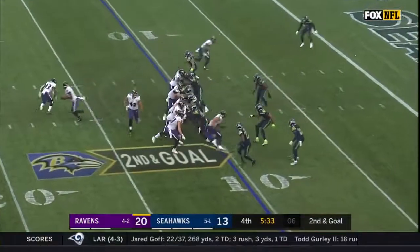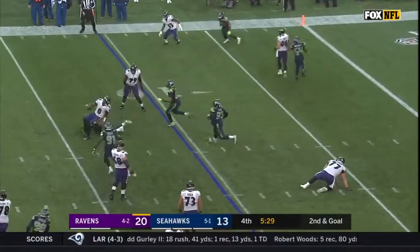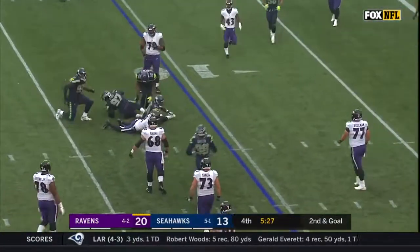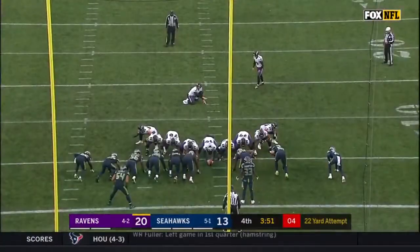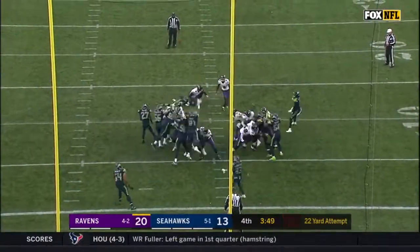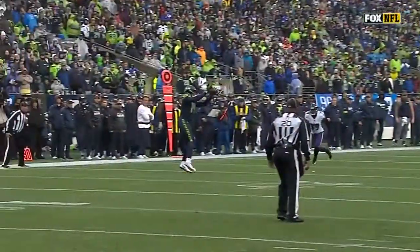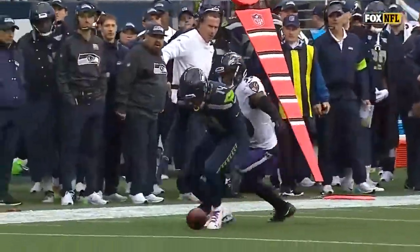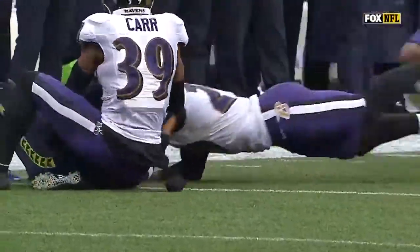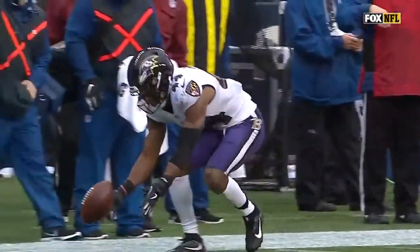Second and goal. Jackson falls down and can't do anything with it. There'll be another loss on the play. And Tucker remains perfect on the season. But how does this happen? DK Metcalf, sure-handed, just drops a football. I know it's wet, but wow. Crucial part of the game.